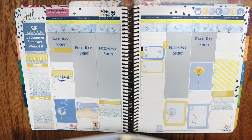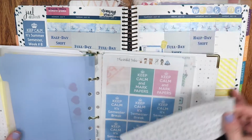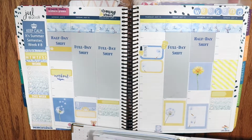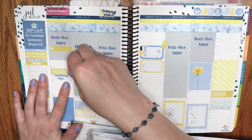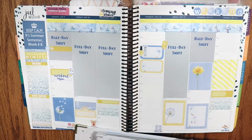Okay. So I do have these super cute grade paper stickers from Sweet Kawaii Design, and I do need to do that sometime, probably at work. So let's just mark grade papers. These are super adorable.